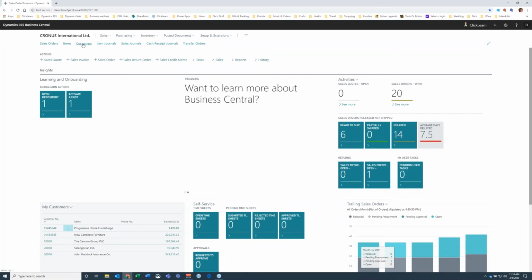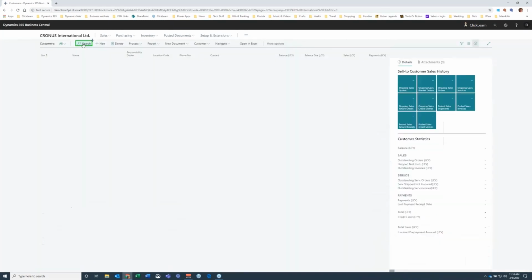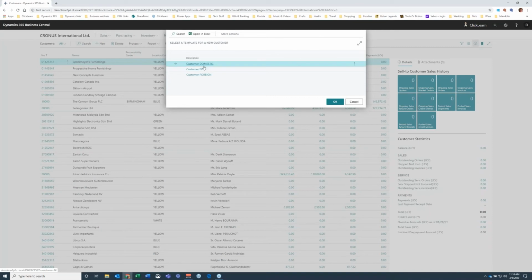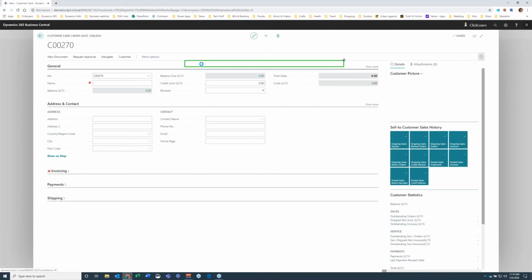And as I click in that square, ClickLearn is now looking at all of these pieces. I'm going to create a new one. Let's do our domestic. And here we can choose a name.